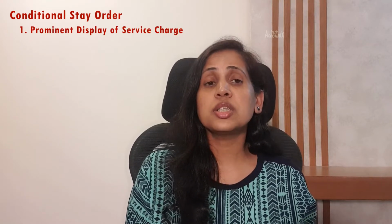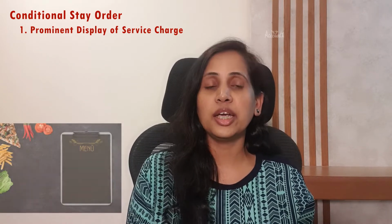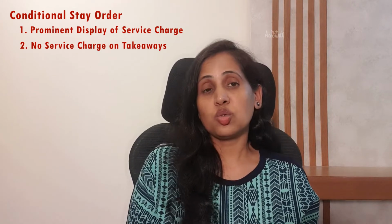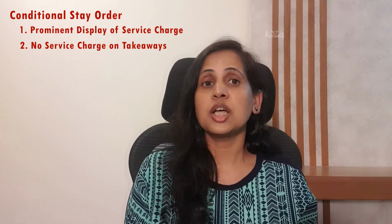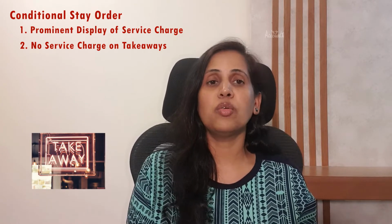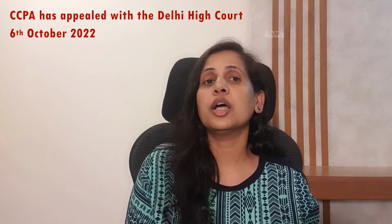Considering all these points, the Delhi High Court has issued a conditional stay. That is, this interim stay order is subject to satisfaction of certain conditions. Let's see what are those. First, hotels and restaurants have to prominently display service charge either in the menu or in any other place which is visible to customers. Second, hotels and restaurants can't include service charge on takeaway orders. This matter is now due for listing on 25th November, but before that, the appeal filed by CCPA is going to be heard on 6th October.